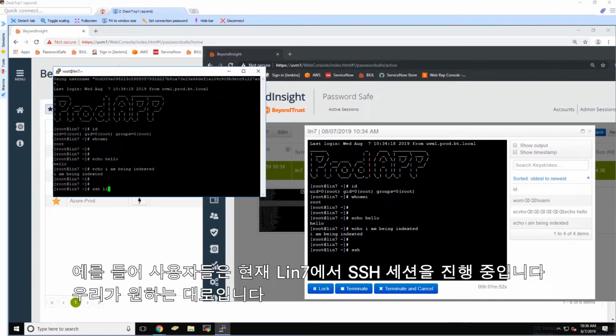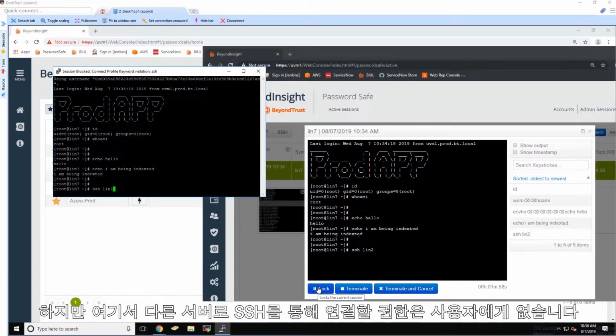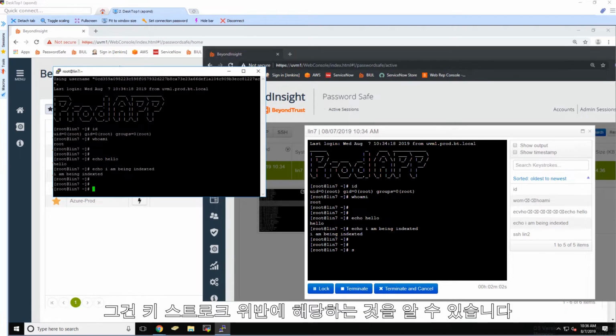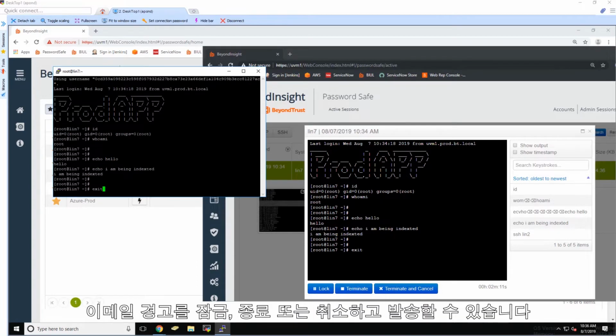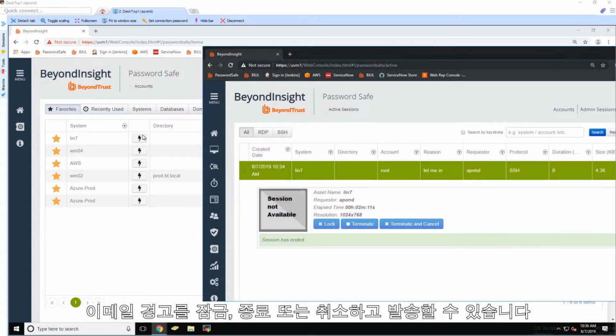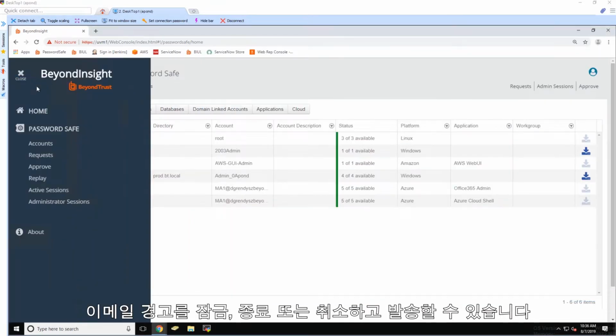For example, they're currently in an SSH session on Lens 7, which is where we want them to be, but they do not have the authorization to SSH from here to another server. We can actually see that that's a keystroke violation. And there we have the same controls to lock, terminate, or even cancel and send off email alerts if commands are being typed that aren't within those access policies.